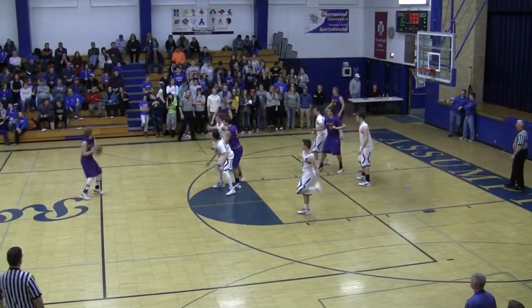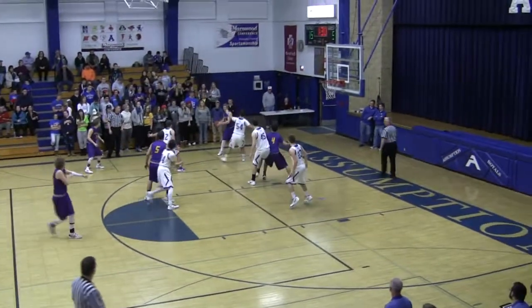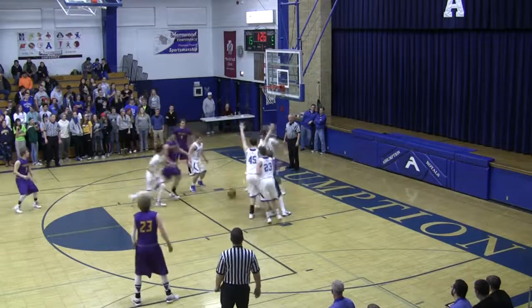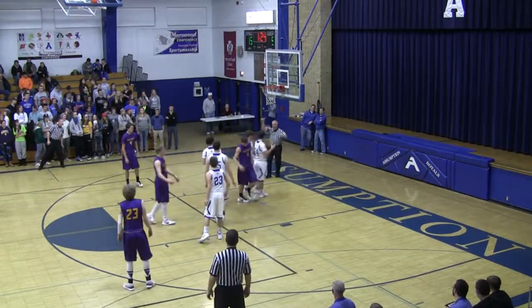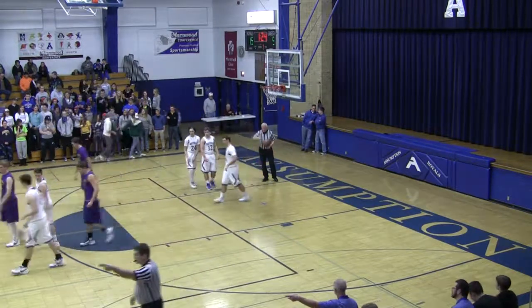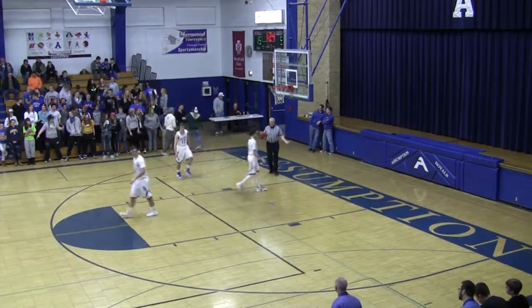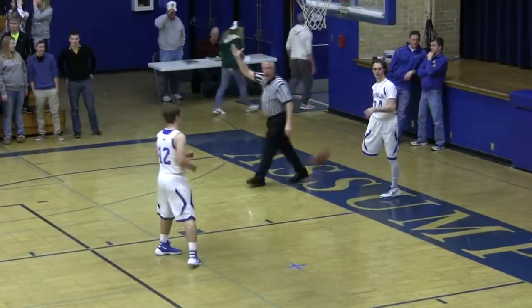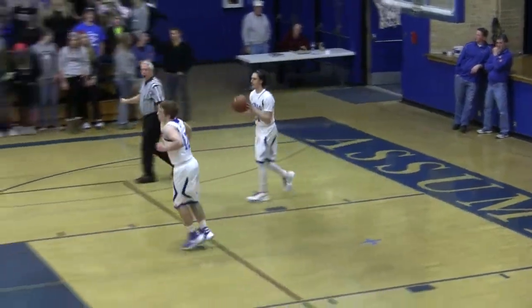On top for Massons. In the corner, Downs. Picked up by Clark. Dribble the baseline, put it up. Back off is Grundhofer, and now we're going to have a jump ball. It'll be possession arrow for the Royals. 1:24 to go. And the Royals with the basketball.